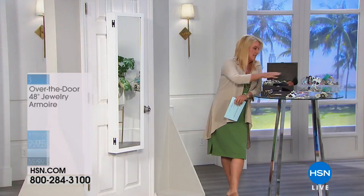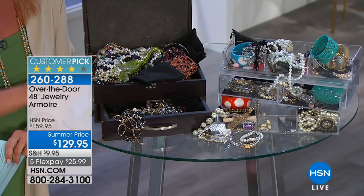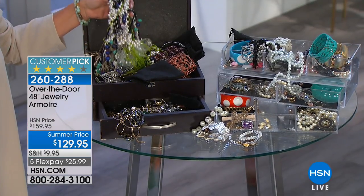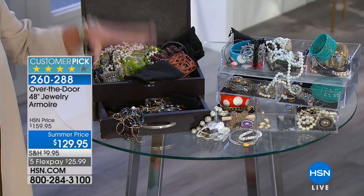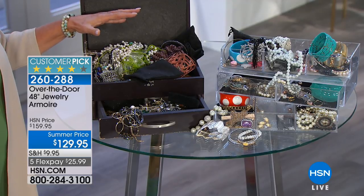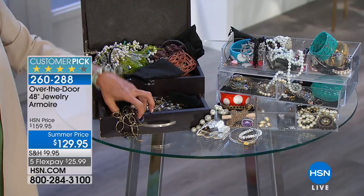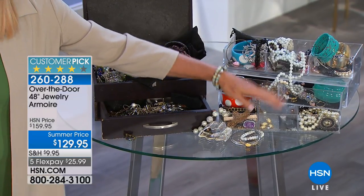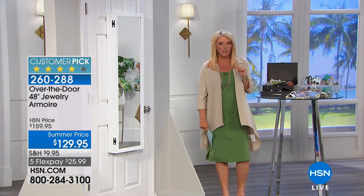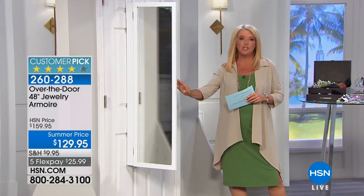All right, so I want you to see this stuff in front of me. I'm going to start right here, and I think many of us can relate to this. I am passionate about jewelry. I collect handbags and shoes, and I absolutely love jewelry. But I looked like this a couple of years ago before I had Debbie's armoire, because a lot of us do. We've got things in boxes and hidden and torn up and twisted, and we can't find that earring that matches that earring. We're gonna end all of that, and we're gonna do it right now with what I think is one of the smartest inventions in the world.